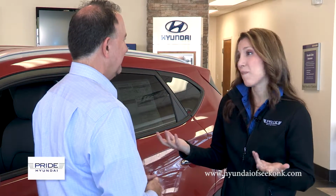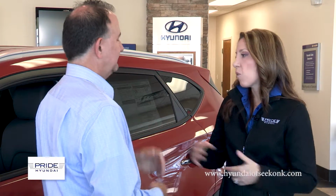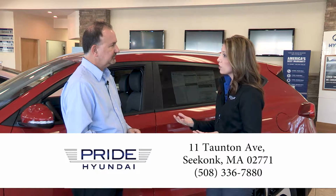At the end of the day, it's really just a big math equation. It's math. It is. It's simple. It's just numbers. Everyone's situation is different. They might have a trade involved, depending upon how many miles they drive a year. What trim level they want. Trim level they want, exactly. So it's on an individual basis. We have to assess that for the customer and help them.